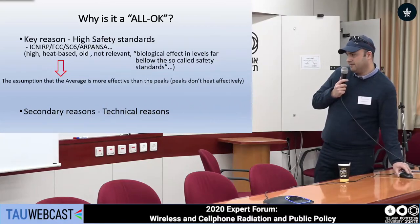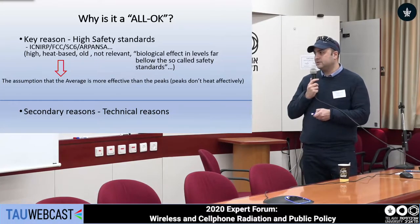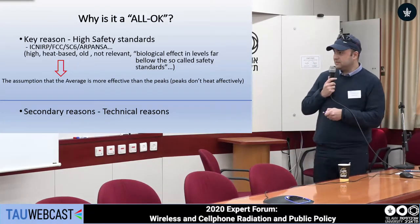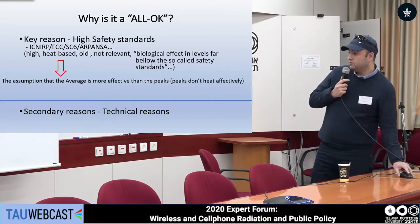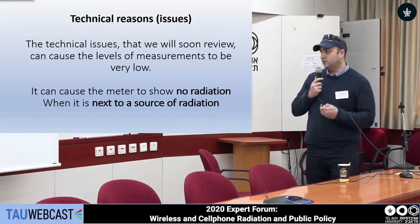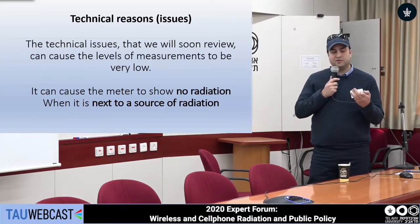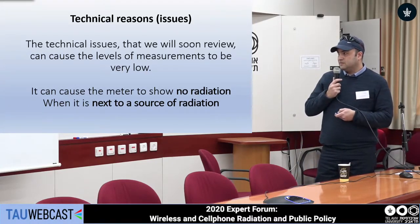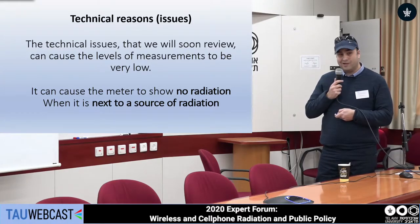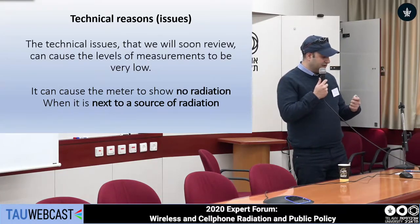And there are far too many technical reasons. Before we do that, we should put a barrier between them, a separator. We should discuss this and debate, but on the heat issue, there's no debate. These problems, the technical issues, cause the levels to look lower, okay? And they cause meters, this is far more serious than this, to show no radiation when there is a source of radiation next to them. This is obviously wrong.